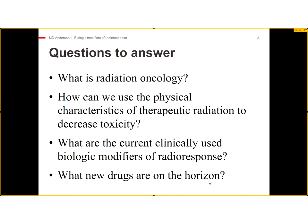So questions to answer today, in my opinion. Number one, what is radiation oncology? That's my field, but I want to give you a flavor of what I do in the course of my day, and hopefully I'll make it at least a little bit interesting. And secondly, how can we utilize the physical characteristics of therapeutic radiation to decrease toxicity? Specifically, we have a variety of different weapons in our armamentarium as radiation oncologists, as people that use radiation therapeutically to treat primarily cancer, but there are a few benign diseases that we treat as well. How can we use different forms of ionizing radiation to accomplish that depending upon the clinical scenario?